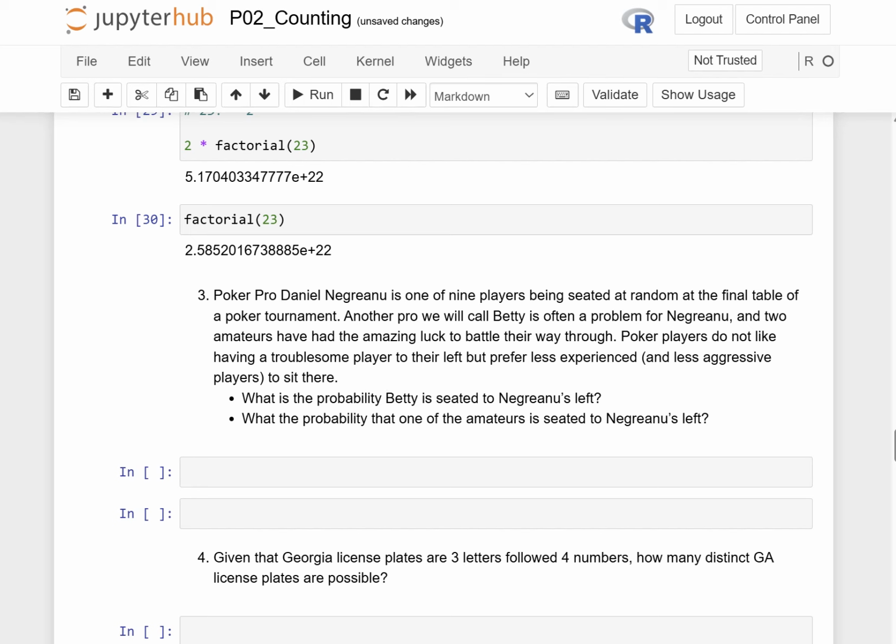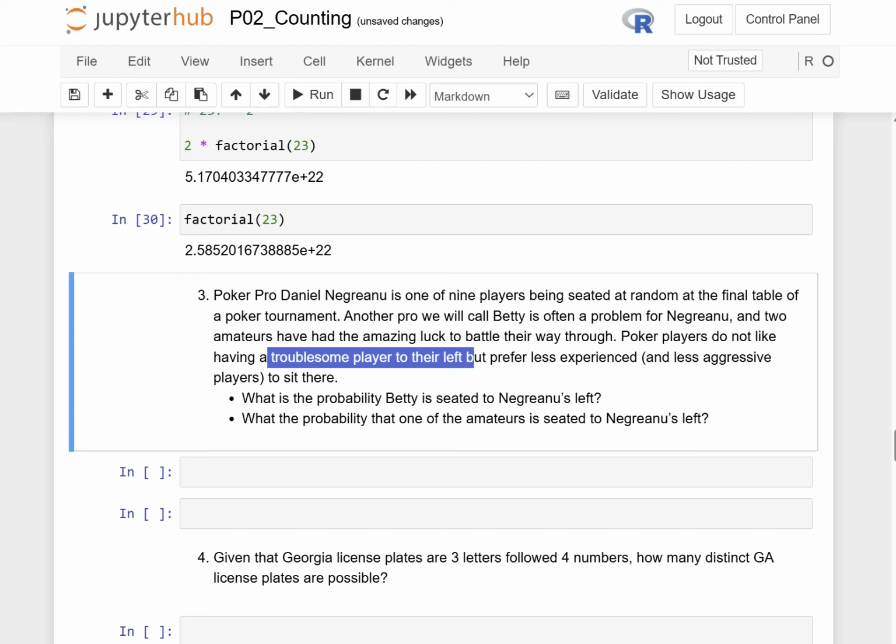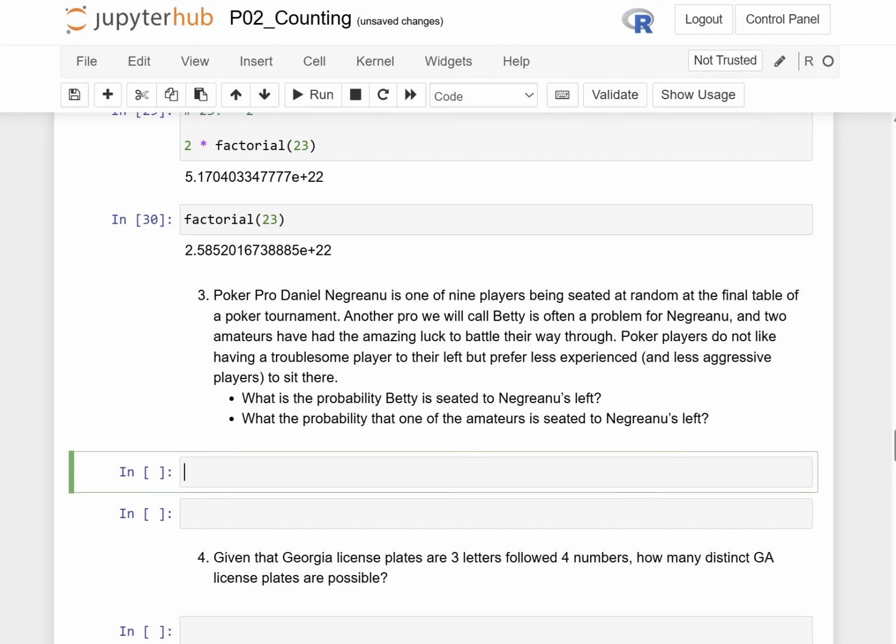And here we have a poker pro who doesn't want to have a troublesome player seated to their left. And so there are 9 players. And again, we're interested in the seat on his left, so there are 8 factorial total ways for the players to be seated. But if we seat Daniel Ingranu and this Betty person on his left, and then we just choose any of the 7 factorial orderings, then we get the number of ways that that can happen. So this is again factorial 7.